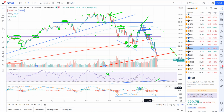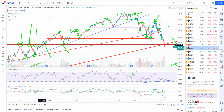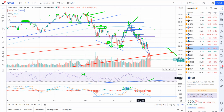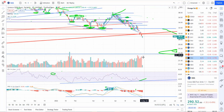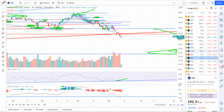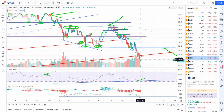All right, so starting off with the triple Qs in the tech sector. Again, big support right here at 297.80. We broke through it so far. You can see, though, all the reactions that we had in the past on that trend line. This was resistance in the past, and then it was support. So we've undercut it right now, but I think there's a good chance that we actually shoot back above that, and this could be a bear trap.